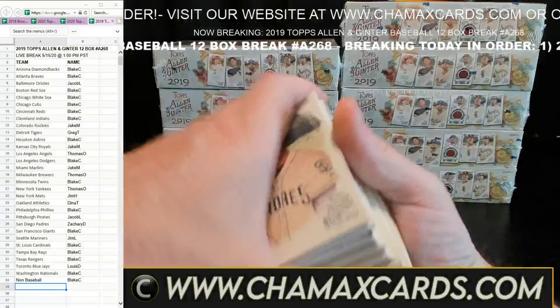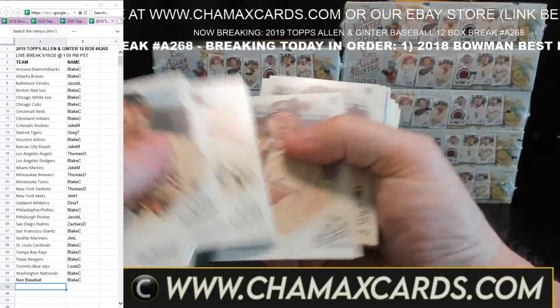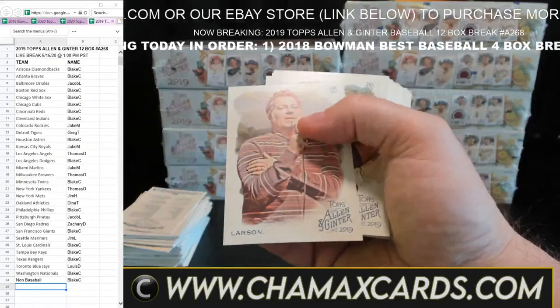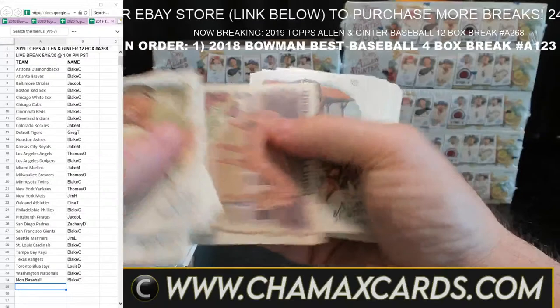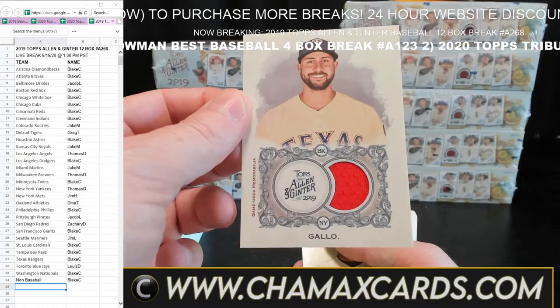Oh, look, Post Malone. Anyways, again, we're stopping on anything numbered, autographed, or otherwise. Otherwise, flashing all cards up. You can look at them, you can enjoy them. Here's a Gallo. We have Joey Gallo of the Rangers. Little patch card. Blake C.